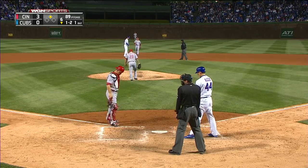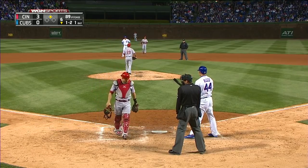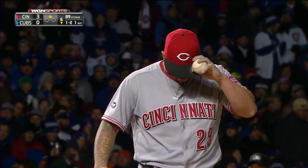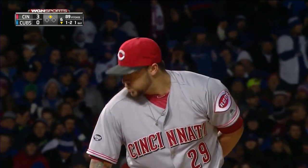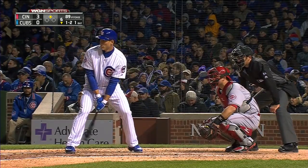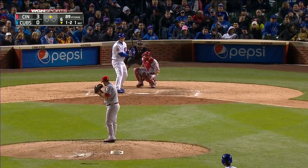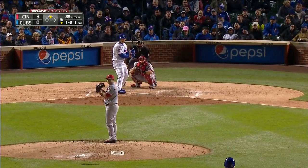And well, not to take anything away from Finnegan, who's pitching a beautiful game for Cincinnati. But just thinking about the adjustment, the Cubs were in Phoenix and Anaheim, and the temperature was in the 80s. I think it got into the 90s a time or two. And now you're talking about a 30 or 40 degree drop in your home opener.